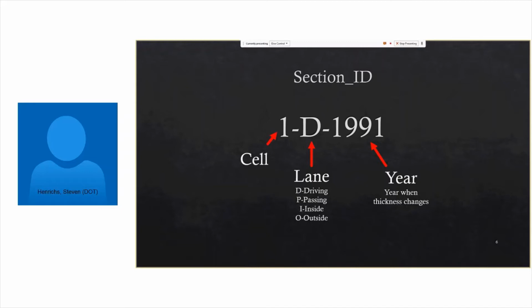So instead of cells, data in InfoPave goes by section ID. A section ID starts with the cell number, then each cell has two lanes. So we have D for driving, P for passing, and I for the inside lane of the low volume loop, and O for outside. Then we added a year for when the pavement section changed. So if a cell was reconstructed or even just chip sealed or diamond ground, that would result in a new section ID. But a spot repair or a crack seal would not. The rule is anything with a thickness to the entire section, to the entire surface, needs a new section ID.